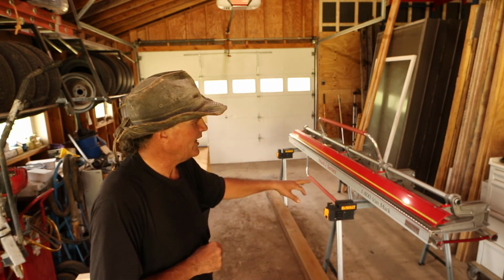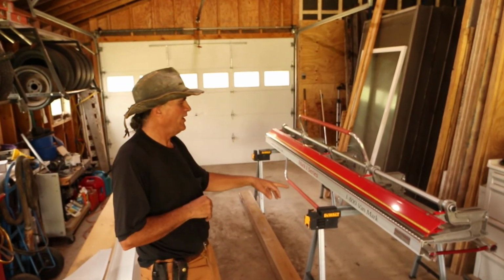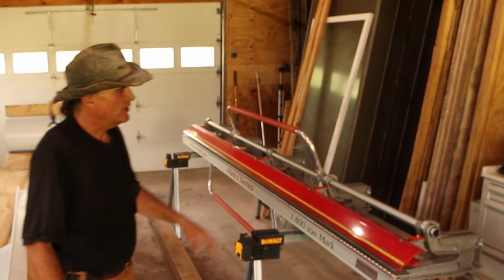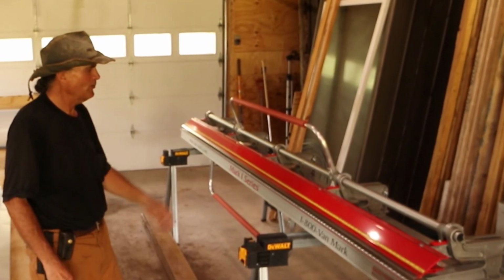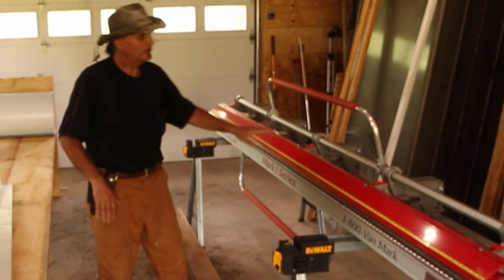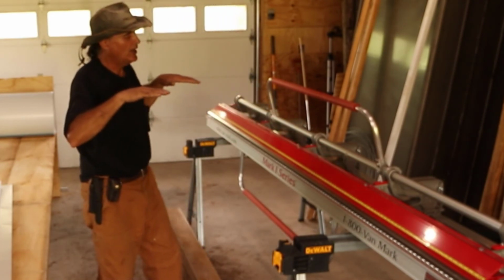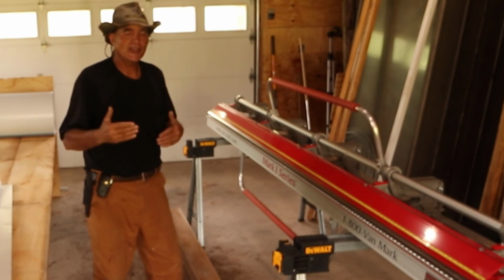And since it's so flimsy to work with and such thin gauge, there's a couple of things I knew I wanted to do. First, this is the aluminum brake that I've been using. This is a Mark 1 series, 1-800-VAN-MARK in case you're interested in finding out about it. The unit is sitting on top of some horses here, some aluminum horses. This part here is what holds the aluminum down. There are little stops in the back part so you can keep consistent the depth.